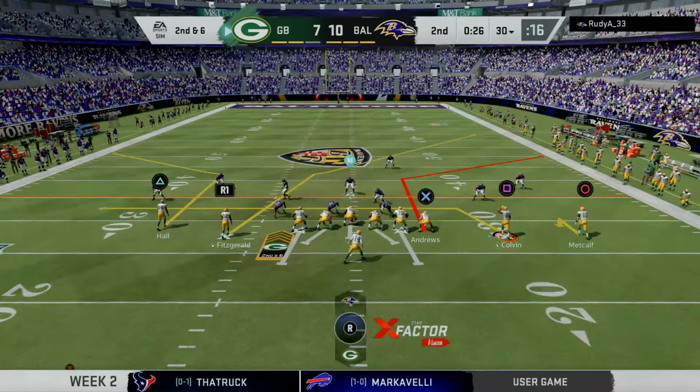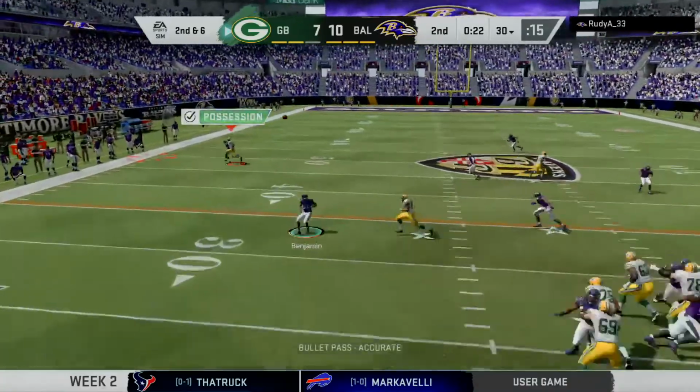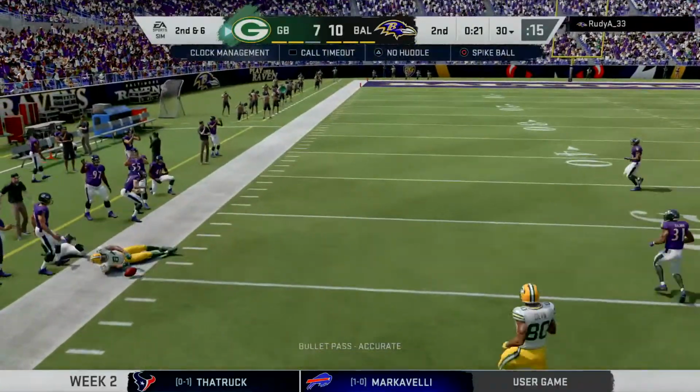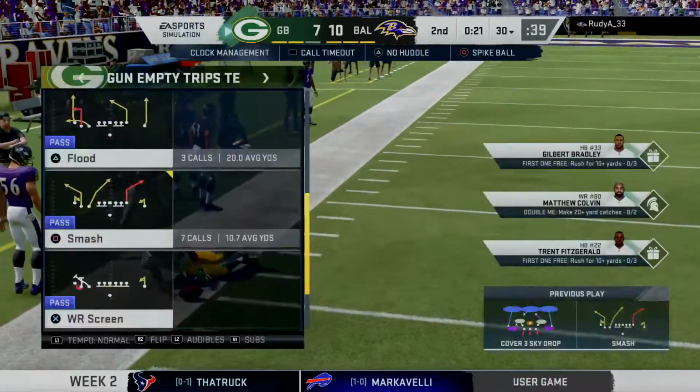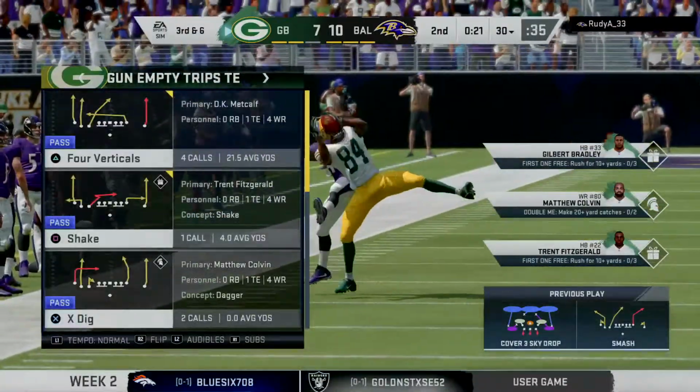Red 80. From the 30 on second down, Darnold. And that's going to be incomplete. A lot of contact, no call, and it's 3rd down. The positioning here is key.